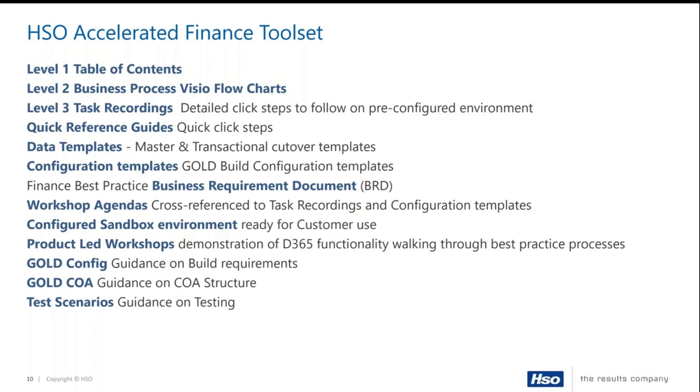The product-led workshops allow us to demonstrate the best practice processes, and the best practice processes are adopted and reinforced in the table of contents and the business process Visio flow. And then to follow on from that, we also have a goal configuration where we give you guidance on those build requirements. We also give you guidance on your new chart of account structure to accommodate the best practice within Microsoft Dynamics. And then we can provide guidance on testing so you can ensure you test the system successfully.